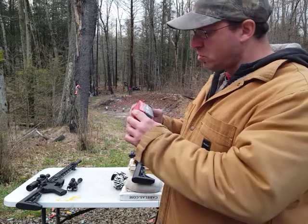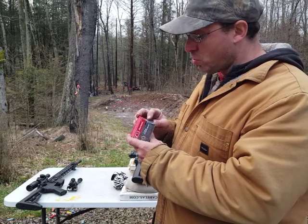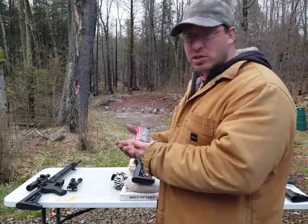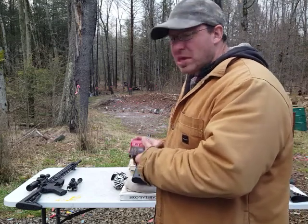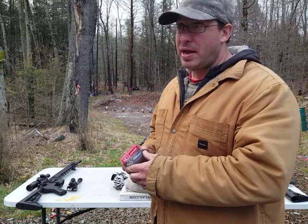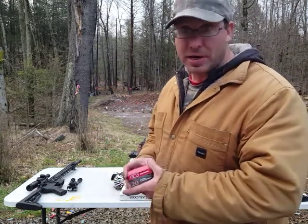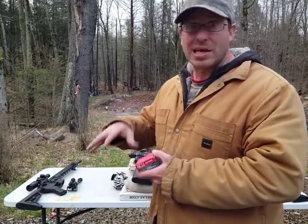So this is a Steelcase 223. It's made in Russia at the Barnaul cartridge plant, and apparently Barnaul is a city in Russia, so the plant uses the name of the city. I paid, it was 1,000 rounds for $250. I normally pay about $200 for 1,000 rounds, so there was about a $50 coronavirus premium that I had to pay. Which again, like I said, it's the best price that I can get right now.